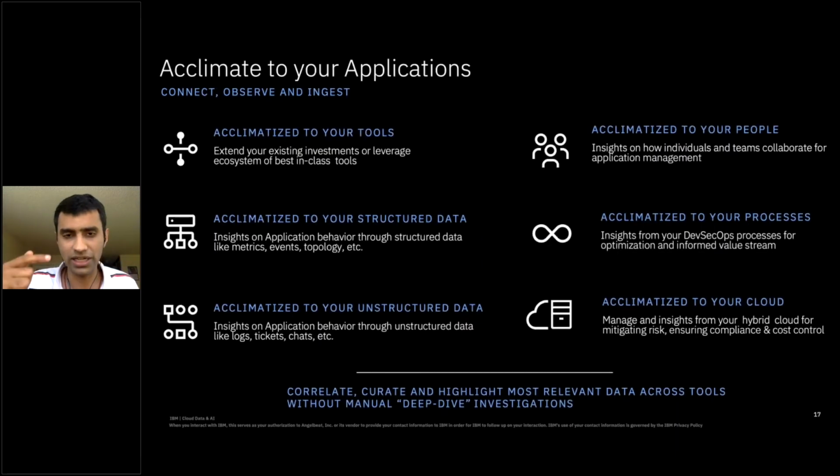That was visual. Let's look at it in a little more detail. I should be able to work with your tools. This AIOps solution cannot be a rip and replace. It has to work with your existing ecosystem. You already have tools, and the AIOps solution should be able to integrate with those tools and deliver value. It should understand structured data, metrics, all of which is great, but it also needs to understand unstructured data. To start off with logs, but more importantly, can it understand the comments on a service ticket? Can it understand a Slack or a Teams conversation to provide insights? How does it handle unstructured data?